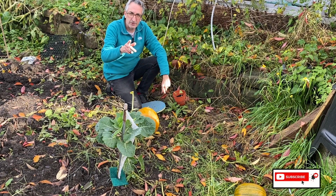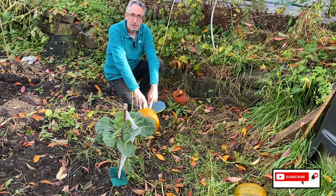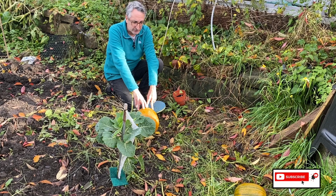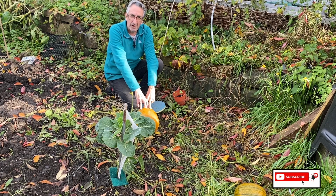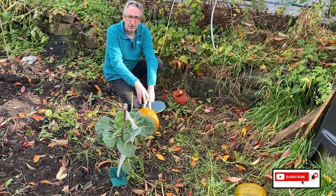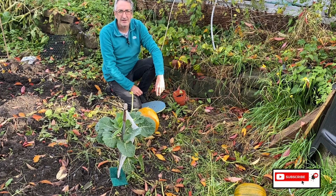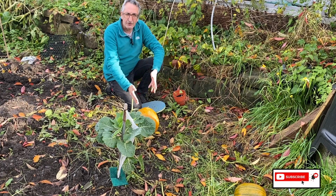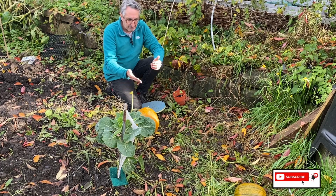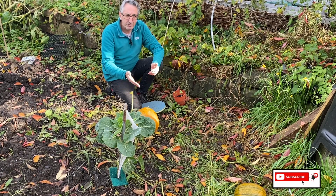Now, the very important thing is, after Halloween, when you've discarded your pumpkins and you don't want to use them for cooking, you might think, I'll just give them to the wildlife, I'll give them to nature, and take them to my local woods and throw them on the floor or leave them outside in the garden. Please don't do that, because they aren't hedgehog friendly. In fact, many varieties of animals do not like pumpkin. It doesn't do them any good.